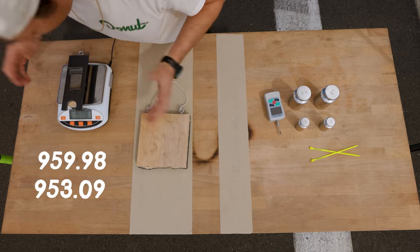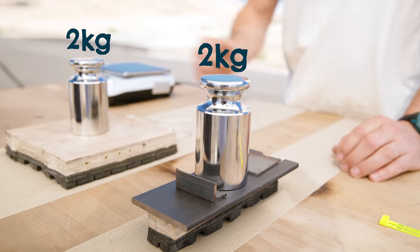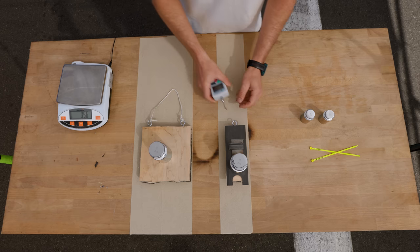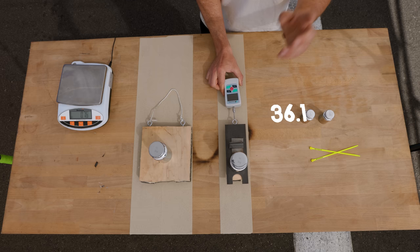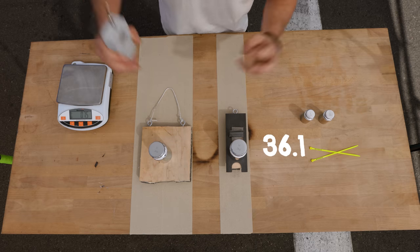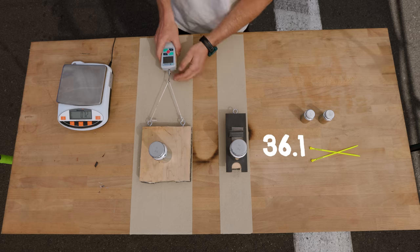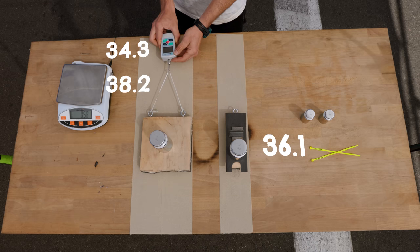955 grams. Now I'll be putting both of our test pieces under the same load by putting 2 kilograms on top. Now I'm gonna use this force meter to pull these individual strips and determine the amount of force needed to break traction. 36 newtons, okay, great. Your intuition might be leading you to say, well, this is a wider tire, it has more grip, and therefore I need more force to be able to break traction. Well, funny enough, it takes about 38 newtons to get it to break free.